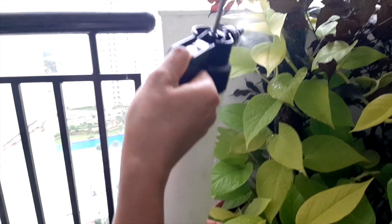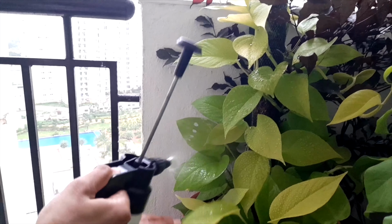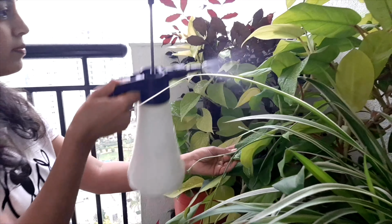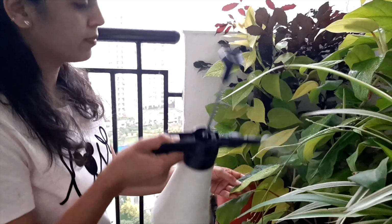Mist the leaves occasionally to clean the dust from it. However, don't keep the leaves constantly wet as it develops fungal problems. Reduce watering during cooler season as growth of plant slows down.